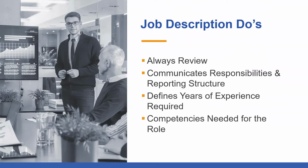Also, make sure you define the years of experience required. I can't even begin to tell you, especially within the business continuity profession, the job title can mean so many different things between different companies. So in one company, a business continuity coordinator may be managing the entire program, but in another company, they're helping with BIAs and plan updates and so forth. But if you define the years of experience that you're targeting for the position, that will help you attract the right level of individual for your position as well.